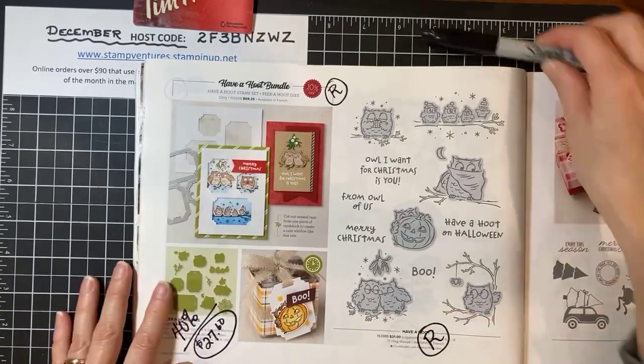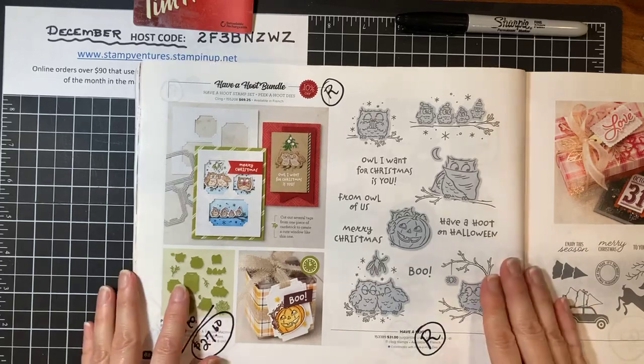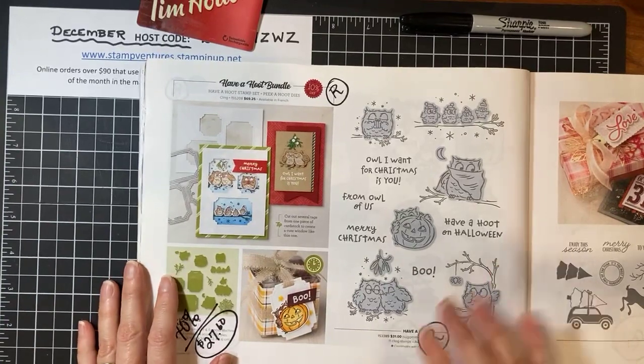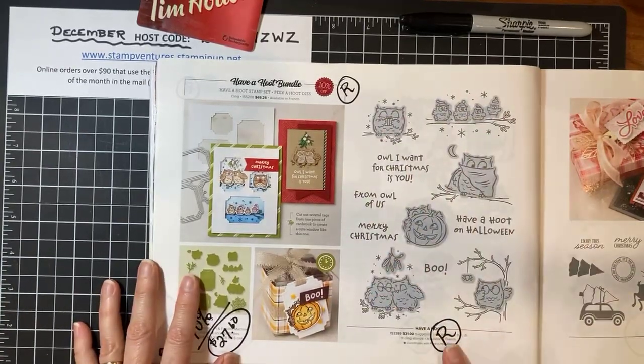Or maybe some of you are thinking you'll be doing Christmas in July, because we can't be spending as much time with people outside of our own household this season. So maybe you want to stock up on tins so that when you have Christmas in July, people can get gift cards. Have a Hoot is going to be retiring.